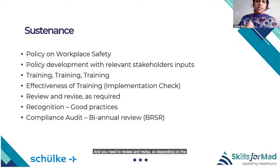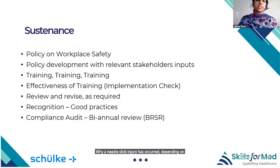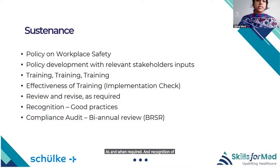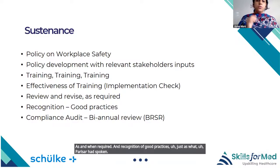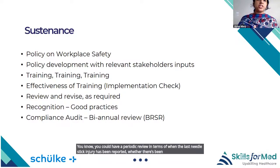So depending on the kind of incidents that get reported, depending on why a needle stick injury has occurred, depending on the root cause analysis that you have come up with, you might want to revise the policy. You might want to go back and revamp the way in which you are doing a certain thing. So you might have to review and revise as and when required. And recognition of good practices, just as what Pari sir had spoken, you will have to recognize the staff who's probably been doing a good job and who's not had a needle stick injury for a very long time. You could have a periodic review in terms of when the last needle stick injury has been reported, whether there's been an appropriate change in the practice by the specific staff. Give a recognition for the concerned staff, because this is what is going to be helping with the sustenance component.